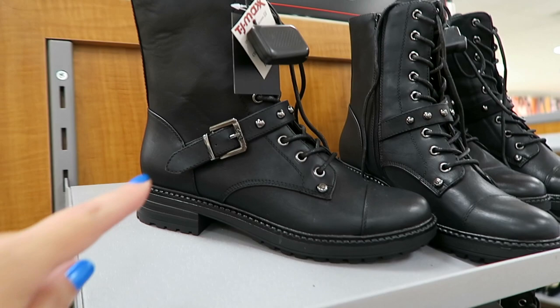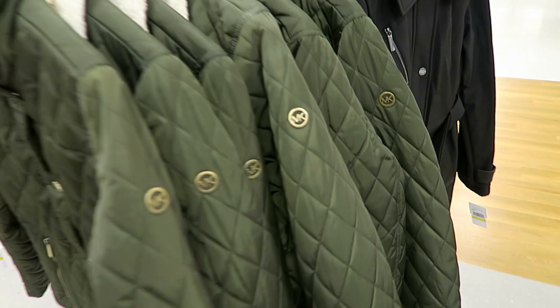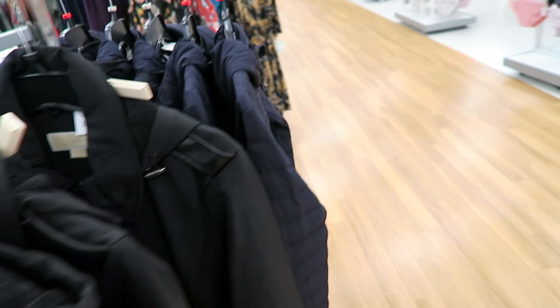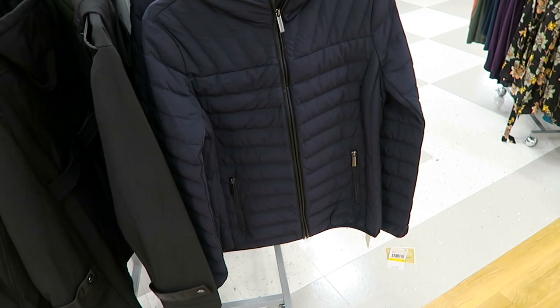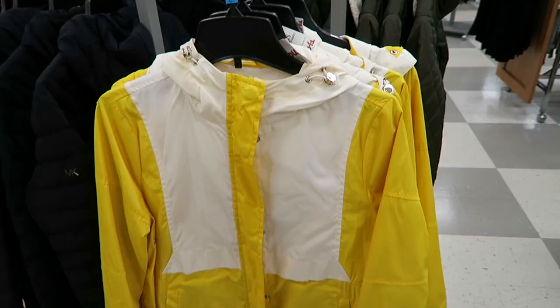They are also starting to put out some of their fall coats. I'm loving this one right here. This one is Michael Kors. And this one is... I don't know how much it is. This one is $69.99, and then they also have this Michael Kors one here. And then this one right here is also super cute. I don't think this one is Michael Kors, but I really like this one. Oh wait, this one is Michael Kors, okay. I think this whole rack is Michael Kors. I just realized there's a sign right here. That one is $80, so all of these are Michael Kors. And then I think there's also a yellow one. Here is the yellow one. And the yellow one is $59.99.